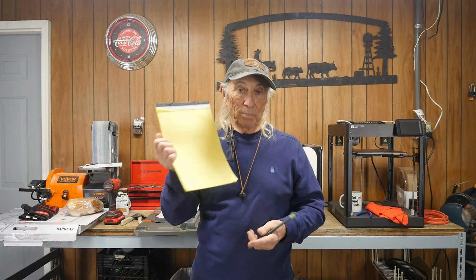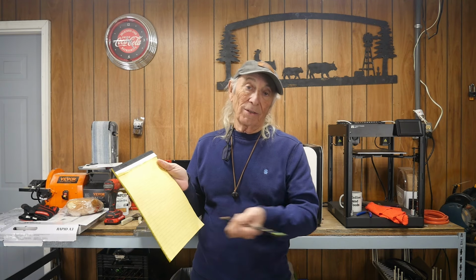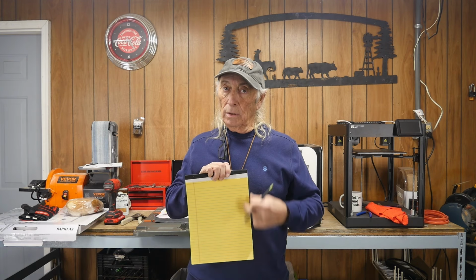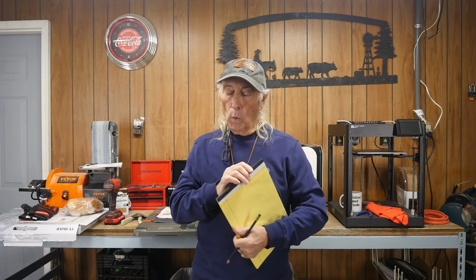But this is pretty much where it starts: get it all down, documentation, get your prices on stuff. If you want to keep track of what you've invested, make sure your wife never sees these prices. I don't know how to tell you to hide that, but just make absolutely sure she doesn't see any of that, because that'll shut the project down in a heartbeat. You know it, and I know it.